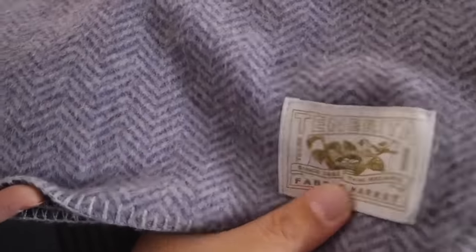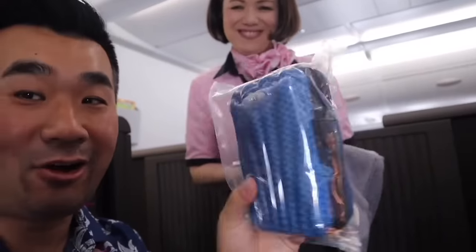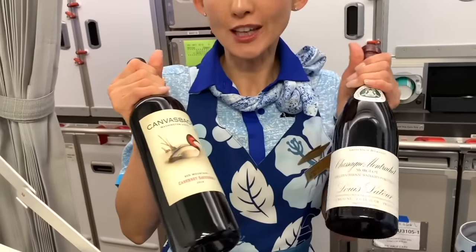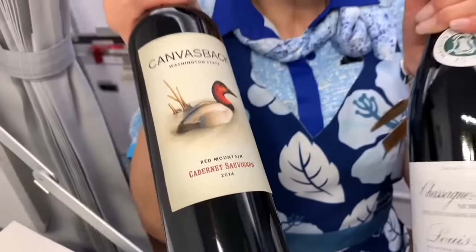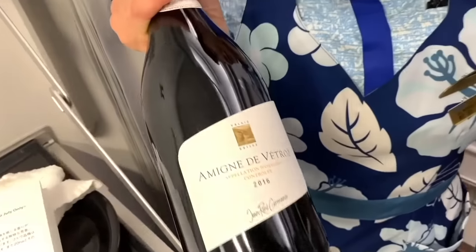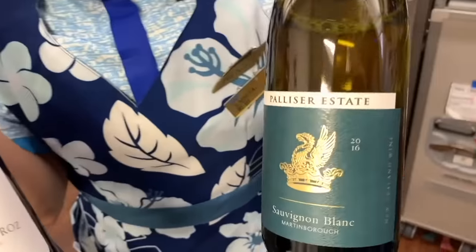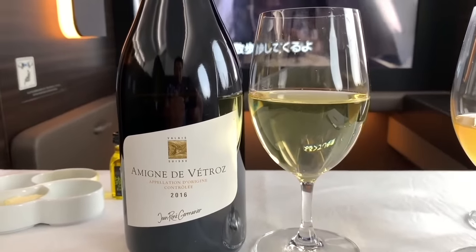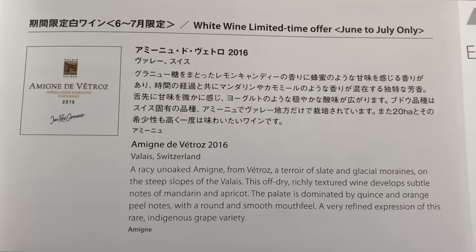This material is organic cotton. This is the famous Samsonite hard suitcase. Caviar and coffee, with papaya. We have four kinds of fruit wine. The Cabernet Sauvignon, and this is Burgundy. Here's a special edition from Switzerland, and here's a Sauvignon Blanc from New Zealand.